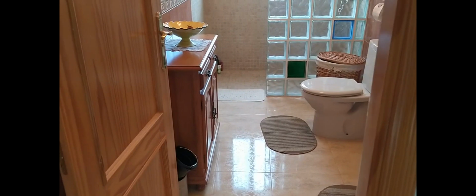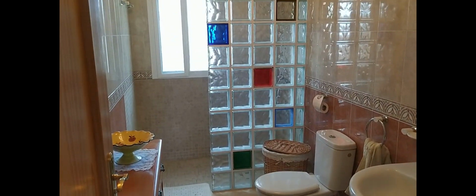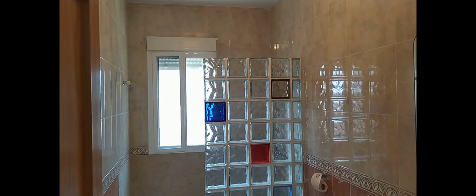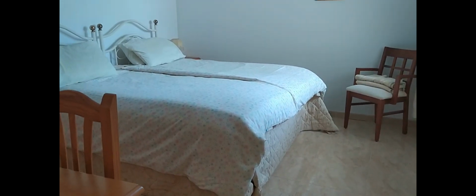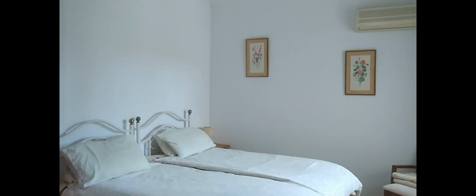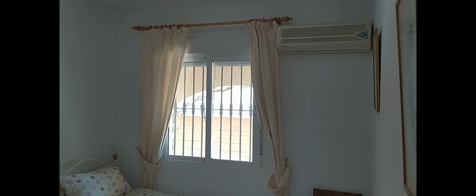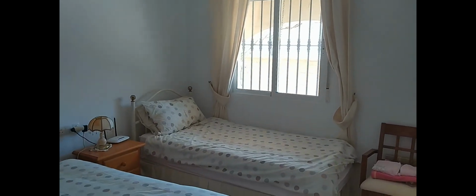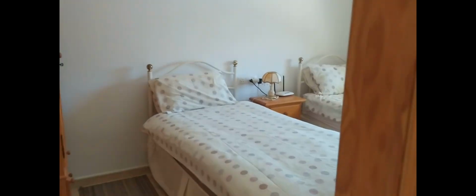As I said, 2 bedrooms on this floor, divided by this lovely shared bathroom. And they're both very, very good sized doubles. This one has air conditioning, as does this one. 2 singles in here, but easily room for a large double bed.